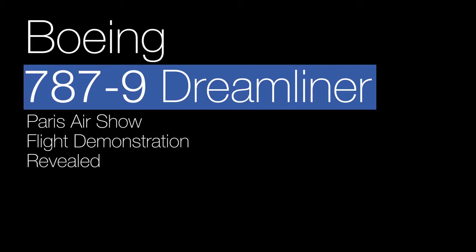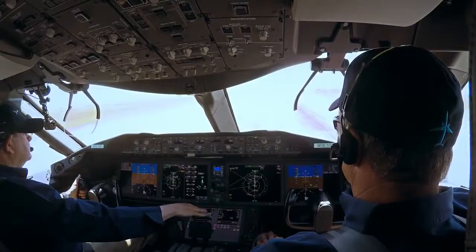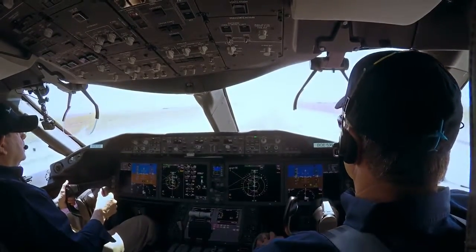Boeing 536 Heavy, runway 14 left, cleared for takeoff. We're clear for takeoff, 14 left, Boeing 536 Heavy. Rotate. Okay, here when you can.